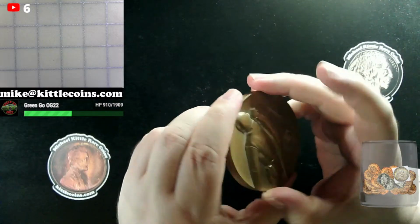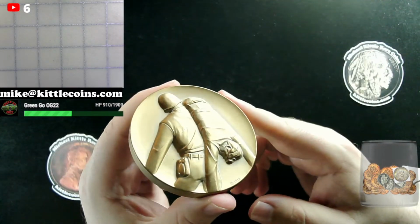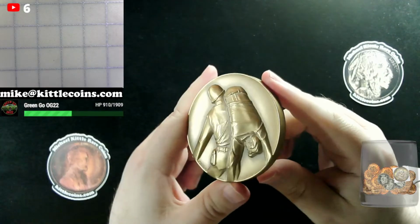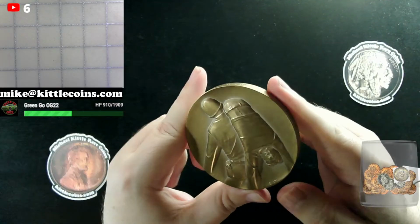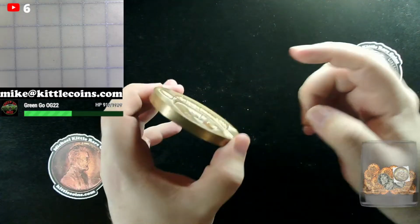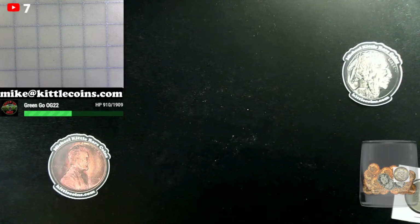On the reverse, a soldier in uniform carrying a fallen or wounded comrade over his shoulder. Maybe a commentary on the Vietnam War in 1973. Maybe. No, it definitely is. All right, let's see. Yeah, that's pretty much exactly what it's about. I was just reading some stuff that the artist had written. All right, there is that one.